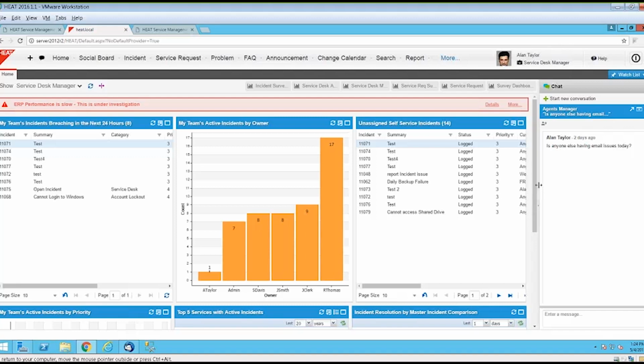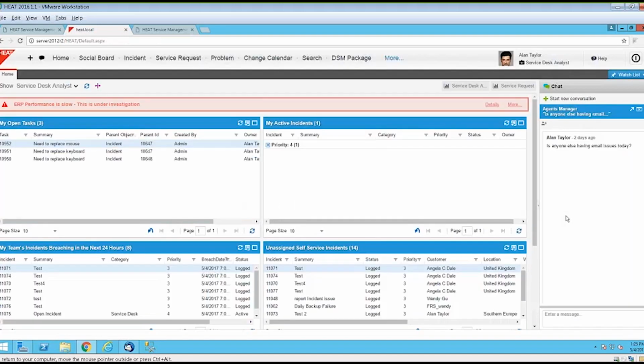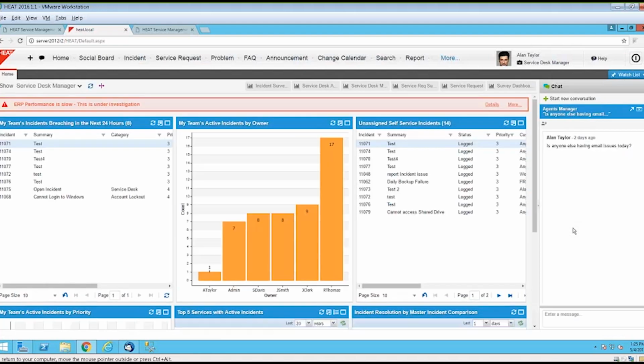Another nice thing about Heat is it allows you, as you're logged in, to flip back and forth or change those roles as necessary. So even though I'm currently logged in, you see up here in the upper right, as a service desk manager, if I need to move from a service desk manager role to the analyst role, then I can log in with that same identity and get a view of my tasks, my incidents, my changes, my problems on my dashboard, looking at it from an individual contributor perspective versus a manager's perspective, and move back and forth between those roles seamlessly without having to log in and log out again. So every role that this user is assigned to, they have the ability to access that interface and that UI for that role specifically.